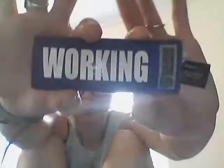This is the other all-working leash wrap. This is by K9 Friendly. I got it secondhand with the other one. Medical alert K9, and it's on both sides.